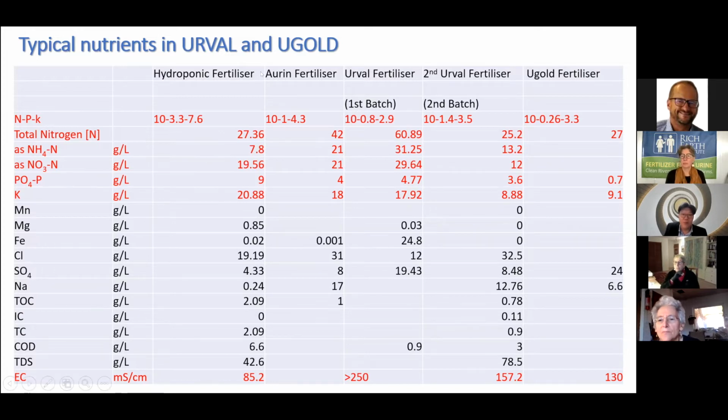So this is our lab scale, small scale fertilizer, different characteristics. So this is the commercial fertilizer and Aurin from the EAWAG group. And this is our first fertilizer, second fertilizer, which means second batch. It was produced from 2018 to 2020. This is produced from 2021 to 2020 from the university building. And this is the UGOLD electro technology process. And you can see most of the fertilizer ratio NPK, 10, 3.37, 10, 1.4, 10, 1.4, 3.5, 10.26, 3.3. Very similar ratio we have identified for this urine fertilizer system.